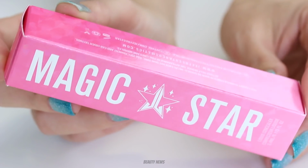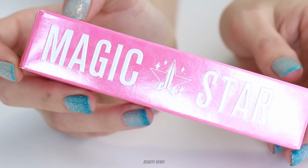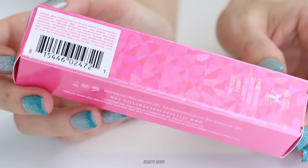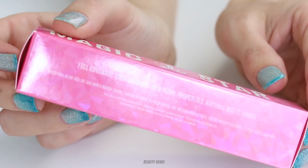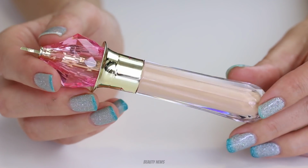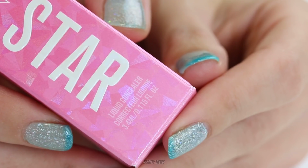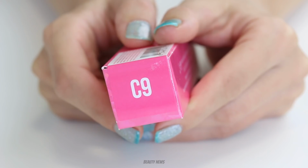Today we are taking a look at the Jeffree Star Cosmetics Magic Star Liquid Concealer. So this is new to market. We ordered this online from an Australian retailer and it took a really long time to get to us. Yeah, they said one business day and it ended up being a week. But essentially what we have here is a 3.4ml concealer in really cool packaging.